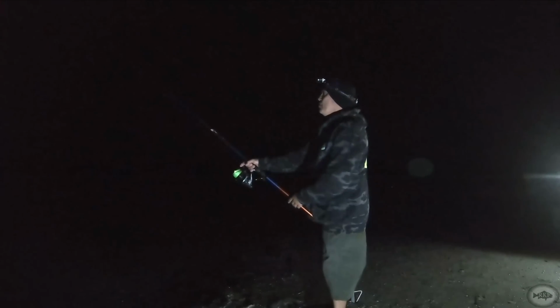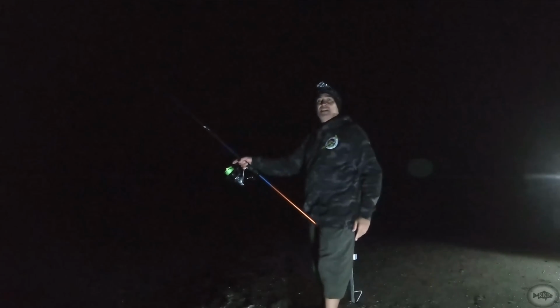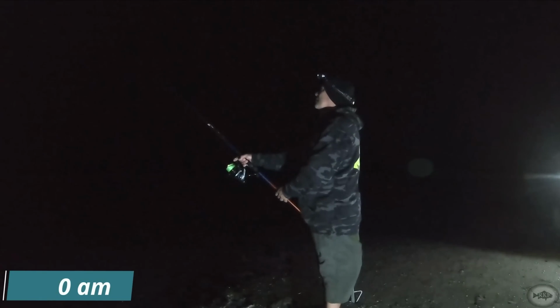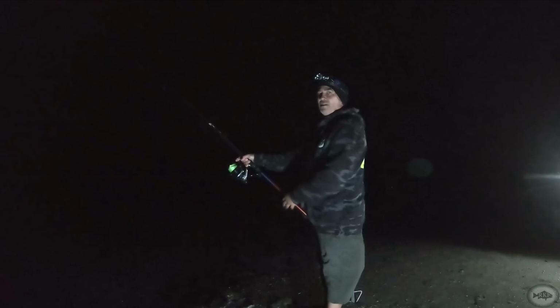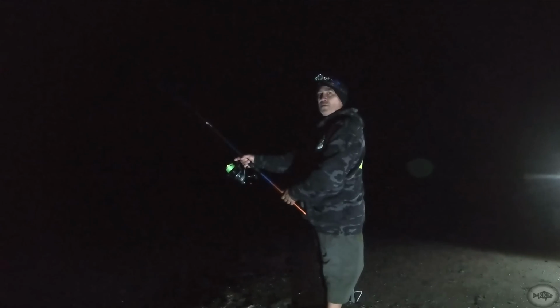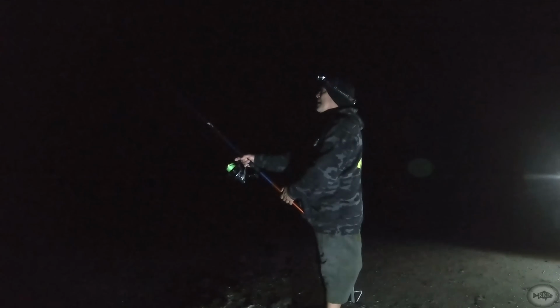Tide's coming in now. Sun's actually just starting to show. It's getting a little bit light behind us. We're out of kahawai as well, so we're hoping for another kahawai before it gets too light.